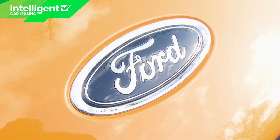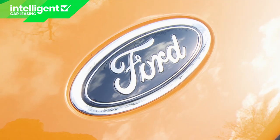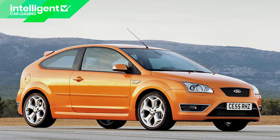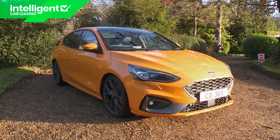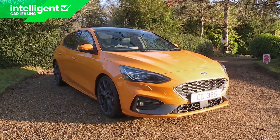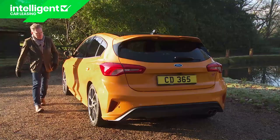Orange is a long-established Focus ST signature shade, starting with the electric orange of the Mark II model, then the tangerine scream shade of the Mark III. Orange Fury, though, is brighter than any of them, for extroverts only.